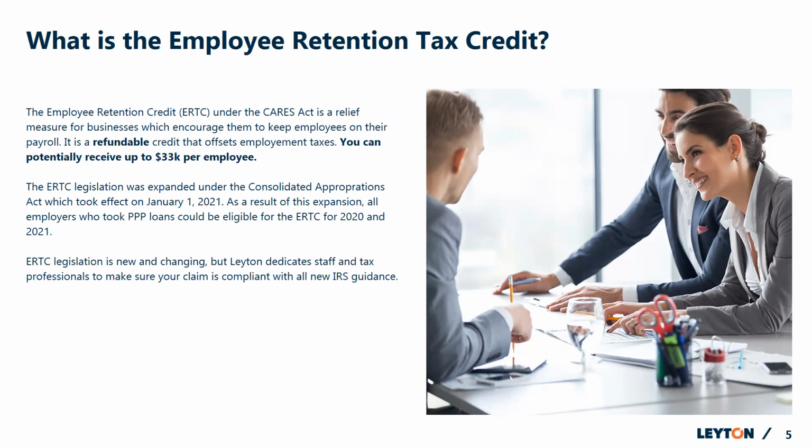With that being said, there have certainly been a few changes since its inception. Initially, there were strict rules around PPP loans, and there was uncertainty around how long the credit could be utilized and which quarters. However, the Consolidated Appropriations Act that went into effect last January changed the rules so that employers could utilize both even after getting a PPP loan. But as of today, we are looking at a credit that is refundable and can be utilized for 2020 and the first 3 quarters of 2021.